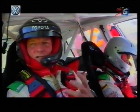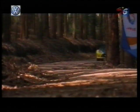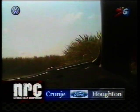I don't know what he's going to do in this one, but he can't go much faster than that. Mark Cronier and Robin Houghton knew that the rough stage 13 at Pinningly posed the final obstacle. It's the type of stage where things can go horribly wrong in an instant.